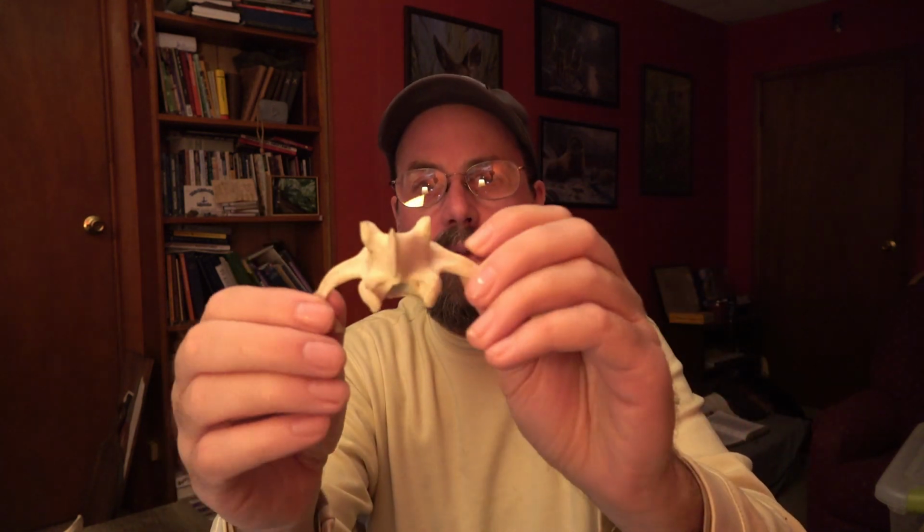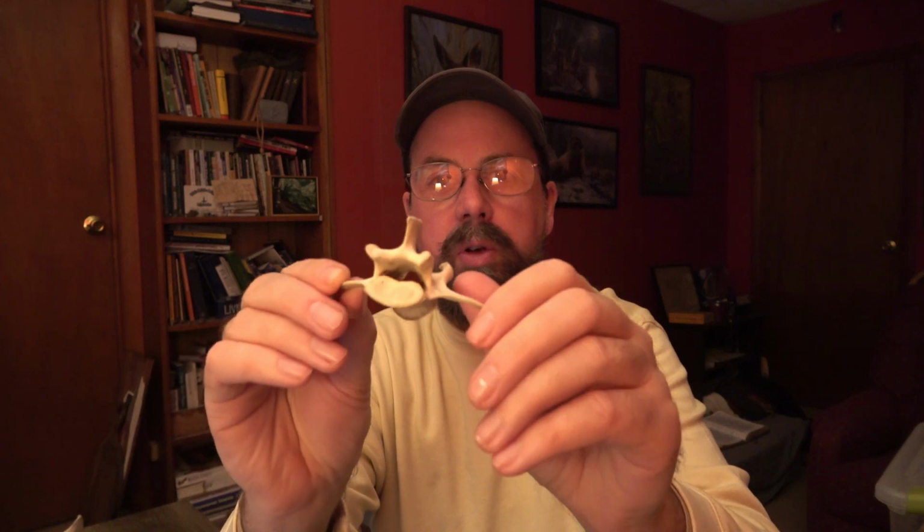If you guessed a vertebrae or a piece of a backbone, you're correct. That little hole is where the spinal cord goes through. Here's a longer piece of a spinal cord from a different animal. This is just one vertebrae. I think this is from a deer. So yeah, number 6, a vertebrae, or a piece of a backbone. I'm just going through my bone thing here.